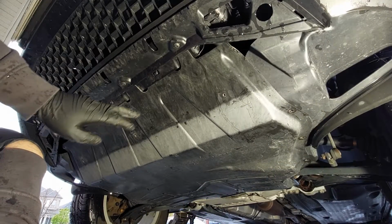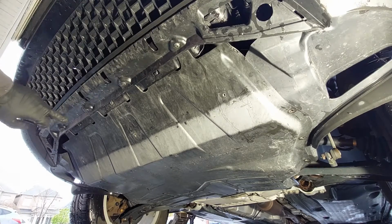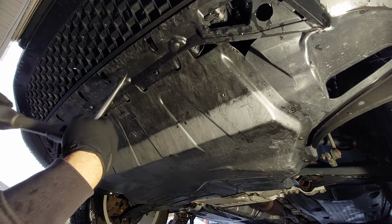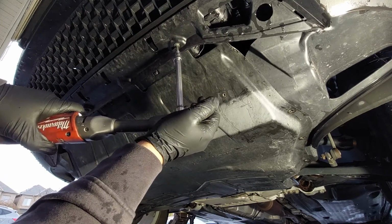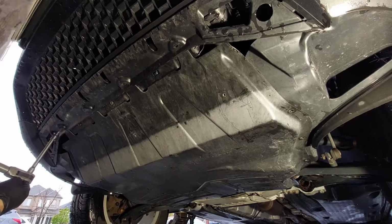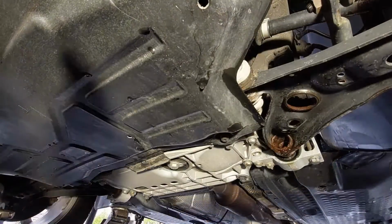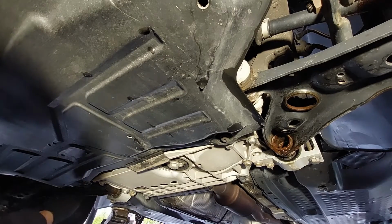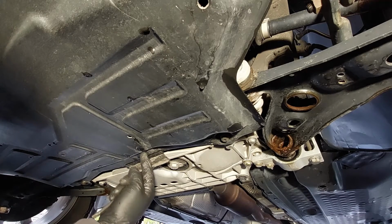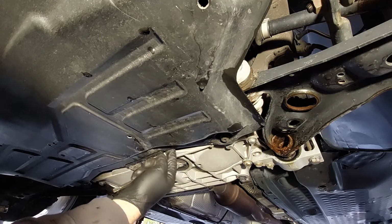And then after you take that off, there are more screws to take off. 1, 2, 3, 4 screws. So you need to take those off. Now there are the 2 bolts here and here. Also take note of the rubber protector piece that goes inside the plastic service cover.